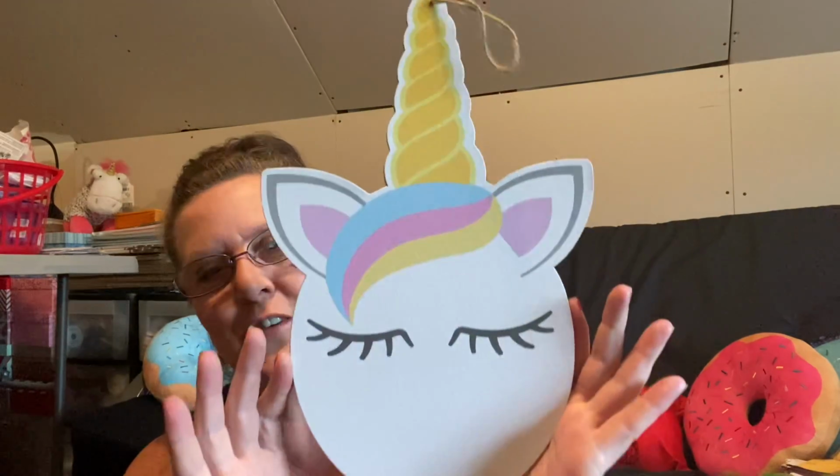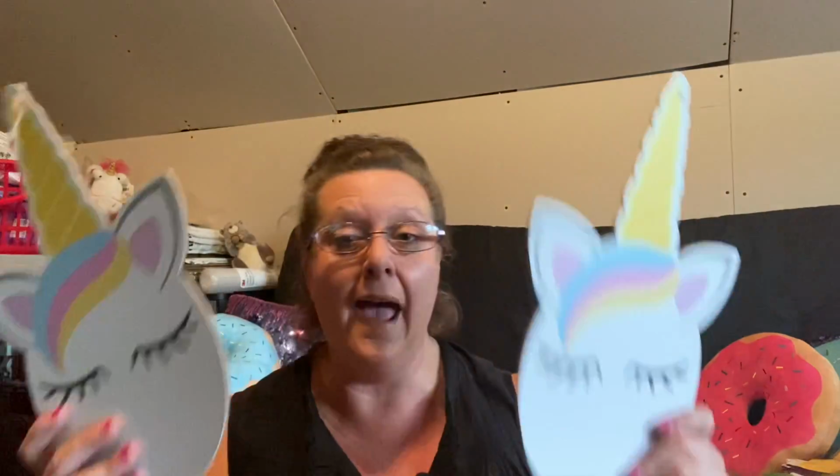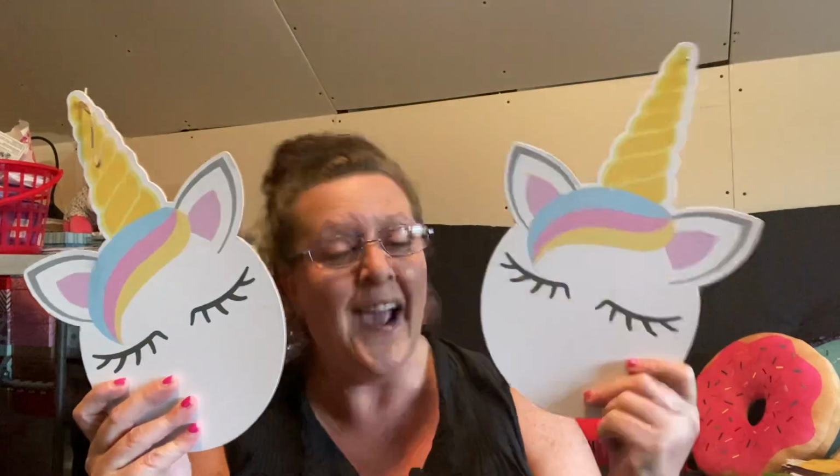I don't know. I'm a nut for unicorns. You guys know that. But isn't it adorable? So, yep, I had to have two. I love my unicorns. They're my pals. If they had gnomies, I would have grabbed them too.